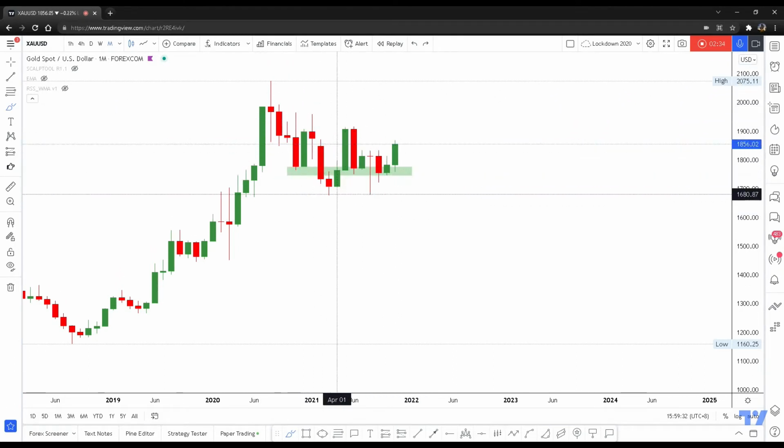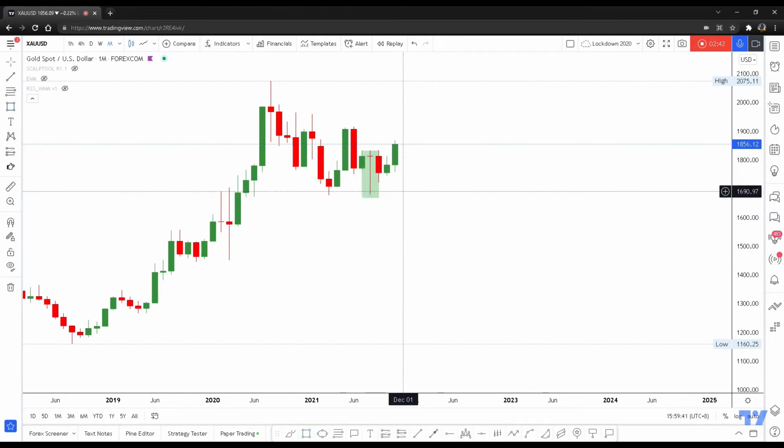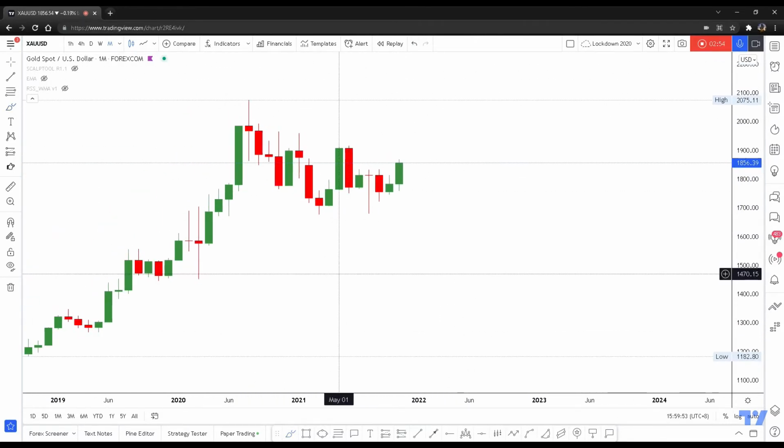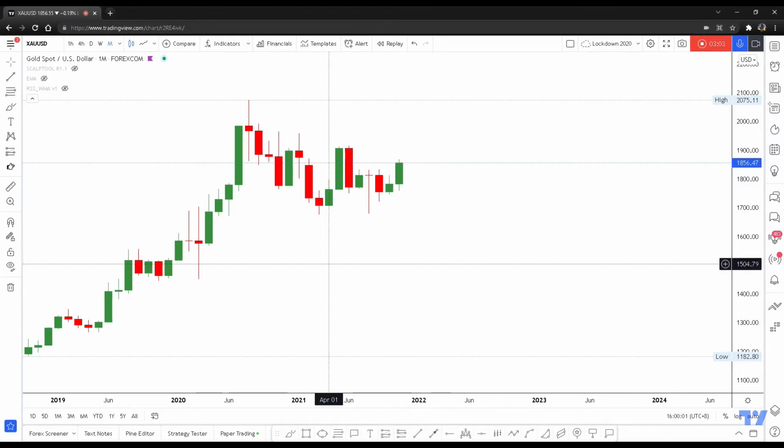Now, looking at it from this type of view, you can see that even though a lot of people are saying that we should sell gold, etc., for me, if you look at this specific candle over here, this is an extremely bullish candle, guys. This is a very nice, strong bullish move from institutional buying on the commodity gold, and I do believe that we can see gold creating some new highs next year, 2022.